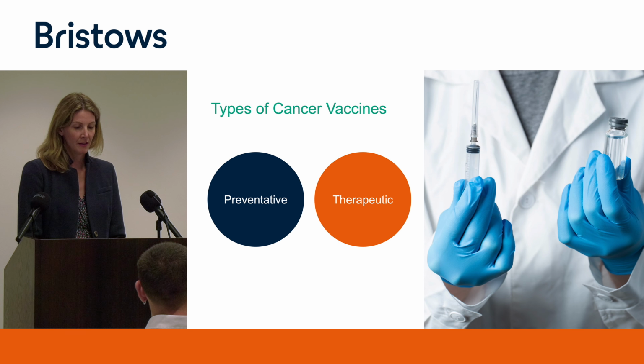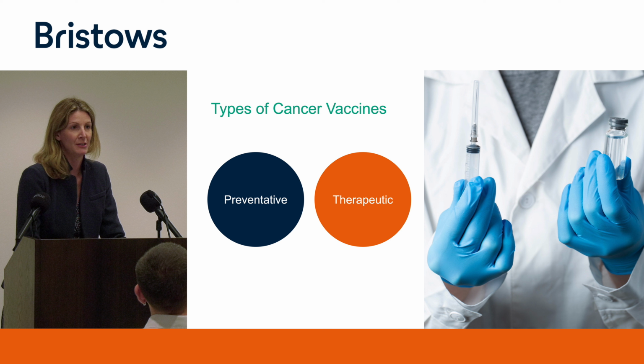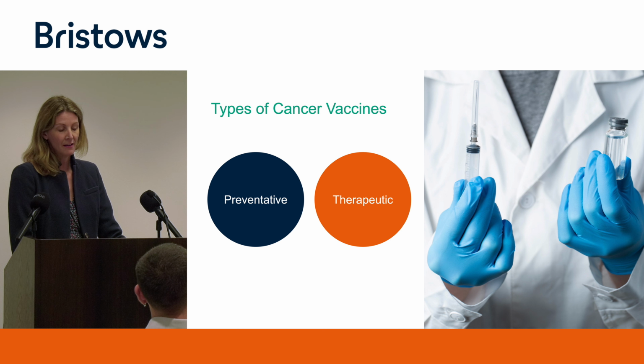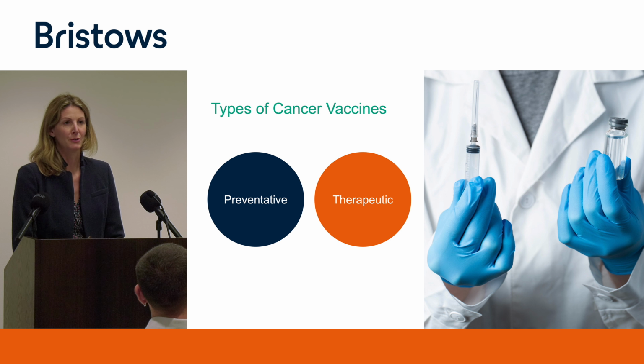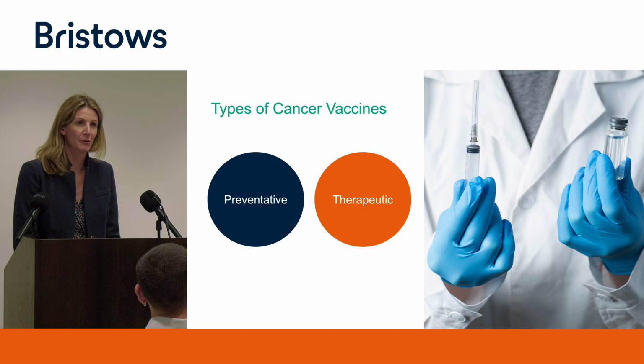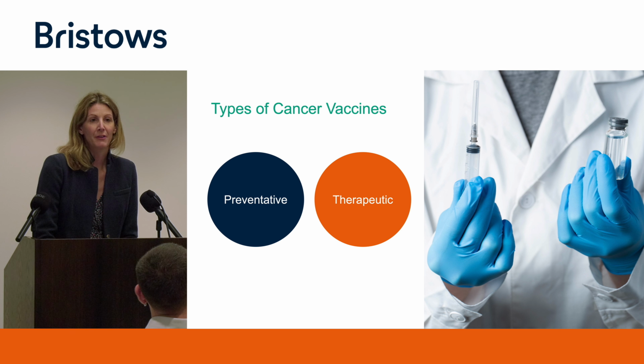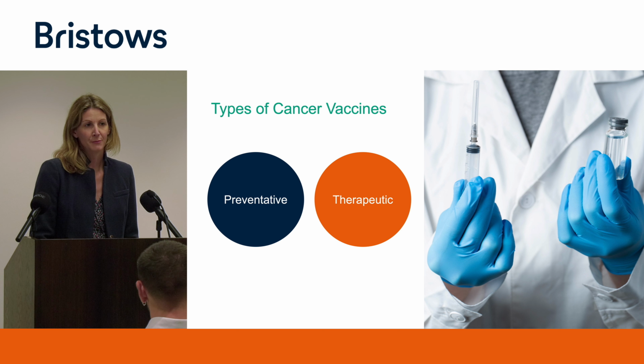So, the types of cancer vaccine, as I mentioned before, there are two types: preventative and therapeutic. The preventative vaccines are those vaccines that we would normally take for flu and things like that, and they're given to try and reduce the risk of someone getting a cancer. The therapeutic ones are given to someone who already has cancer, and the aim of those is to boost the body's own immune system to target and then kill the cancer cells.